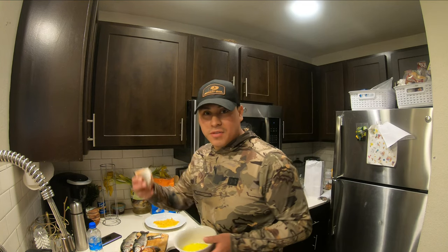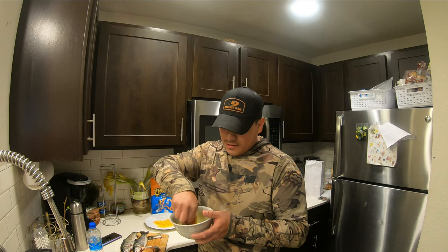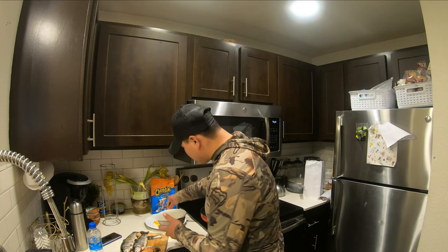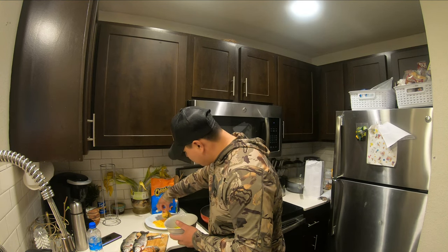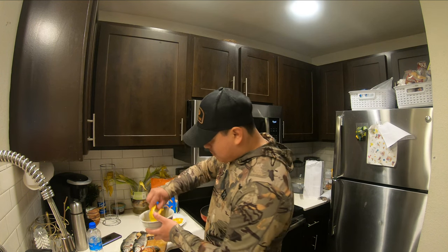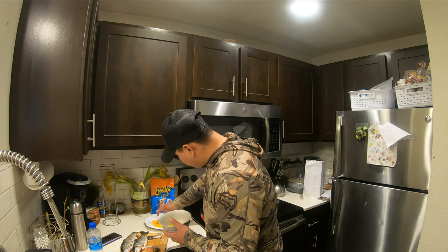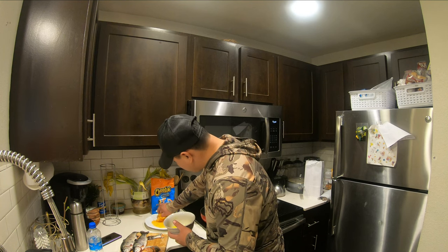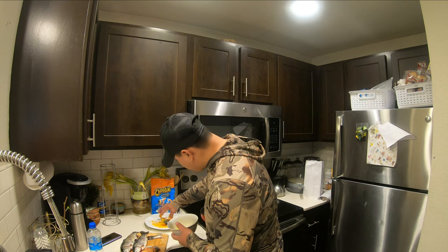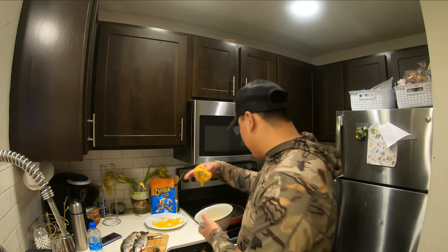Woo. And let's put our first piece in the egg. Nice and coated. First time trying this, guys, so we'll see. And put it in the Cheetos. Coat it one more time. Somewhat coated like that, and let's get it in the oil pan.